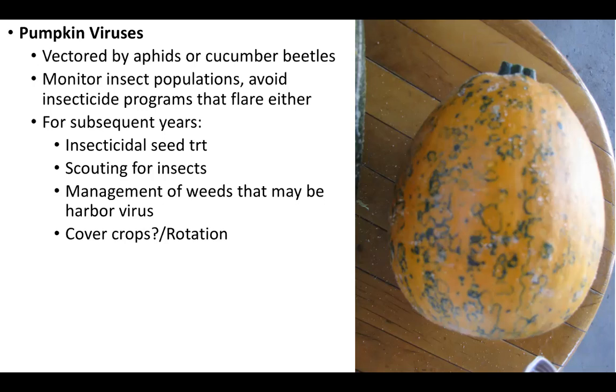But in general, you probably are not. So again, pumpkin viruses are vectored by aphids or cucumber beetles. Monitor your insect populations and avoid an insecticide program that's going to flare either aphids or cucumber beetles. But really go out and scout.